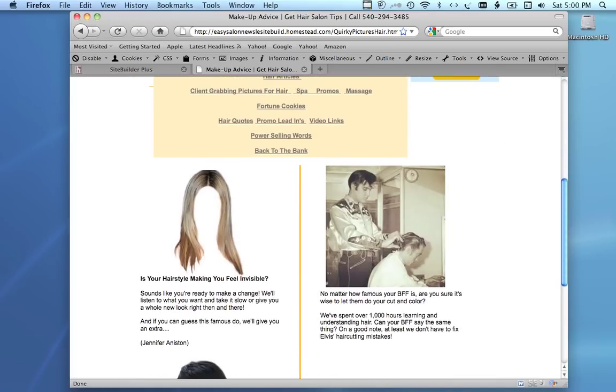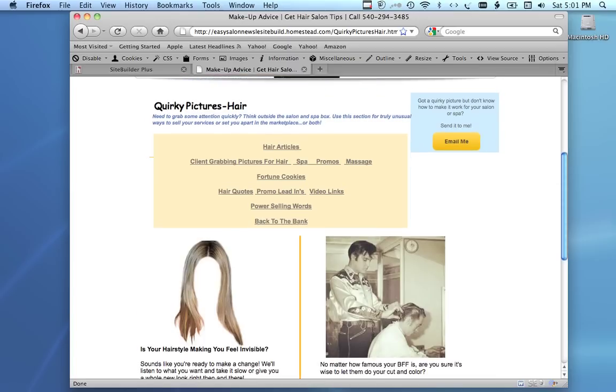This one I loved because it's a vintage picture of Elvis Presley cutting James Dean's hair. The whole idea here is to let people know that no matter how famous or how much you think of your BFF, it's really best to leave something as personality driven as your hair to somebody who knows what the heck they're doing. Otherwise, you're going to be coming to us anyway to correct their mistakes.